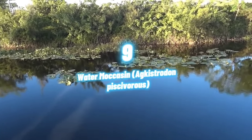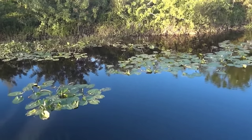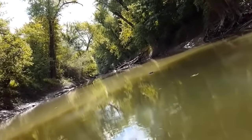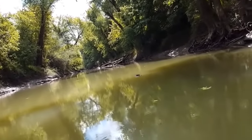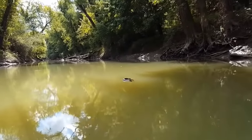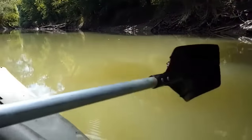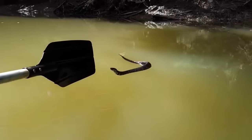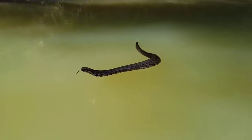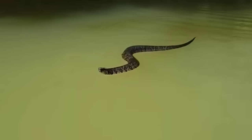9. Water moccasin, Agkistrodon piscivorus. In the murky depths of the southern swamps, a silent predator lurks. Its dark form gliding through the waters, a deadly threat waiting to strike. Meet the water moccasin, also known as the cottonmouth, a creature of shadow and stealth. With its cryptic coloration and venomous bite, this serpent commands respect and fear in equal measure.